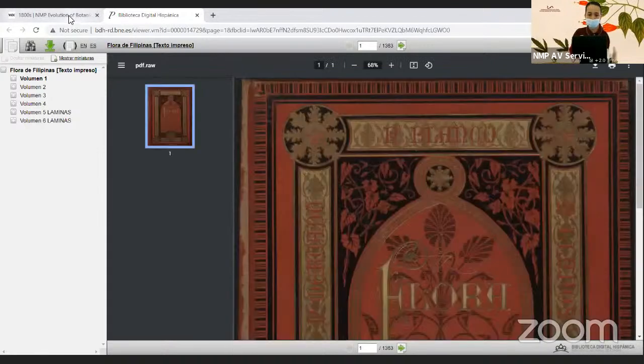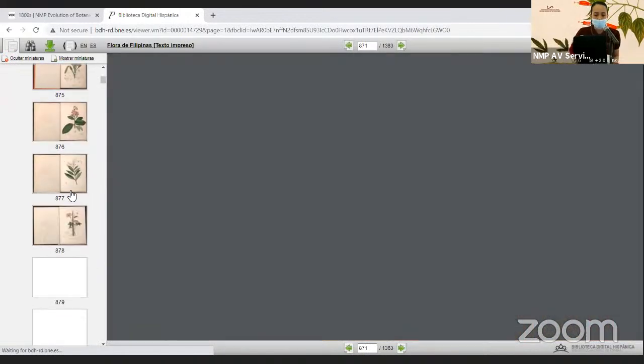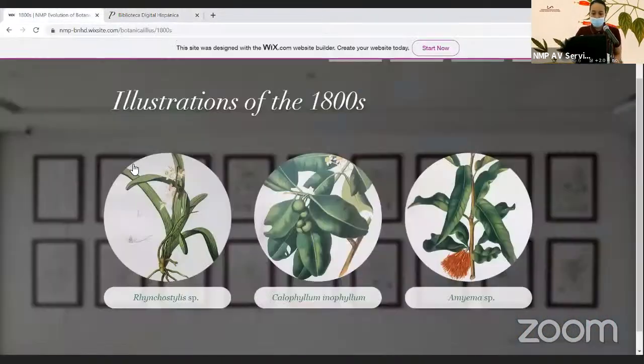Okay, you can find other botanical illustrations here. There are so many of them. So just a background about these illustrations. These are from the Flora de Filipinas book. Flora de Filipinas was published by a Spanish friar botanist, Father Manuel Blanco. Father Manuel Blanco commissioned around 17 artist illustrators, and 12 of those 17 artists are Filipino. One of them is a national artist, Felix Resurrection Hidalgo.